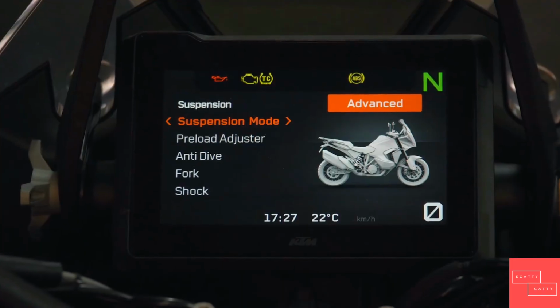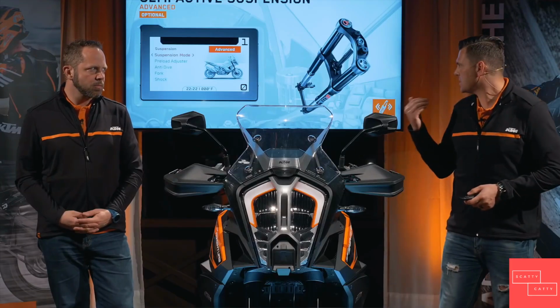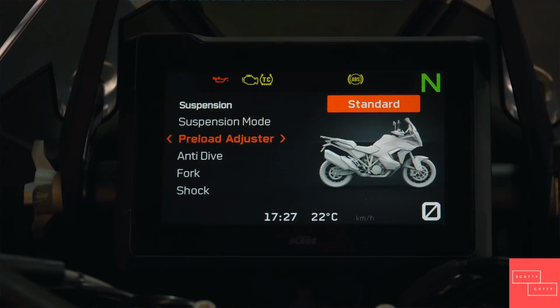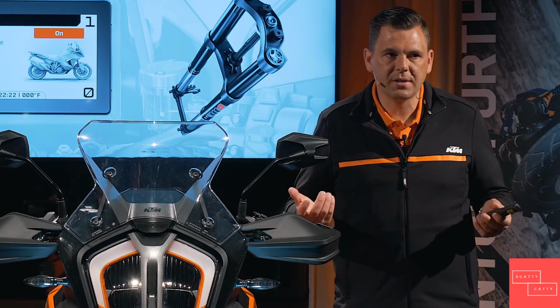Something I really liked personally was the advanced mode, and that gives me quite a lot of possibilities in terms of setting up. So let's go through it and just see what these possibilities are. Obviously we've spoken about the preload adjuster already. Then we have an anti-dive function, and initially I battled to grasp the benefit of having this.